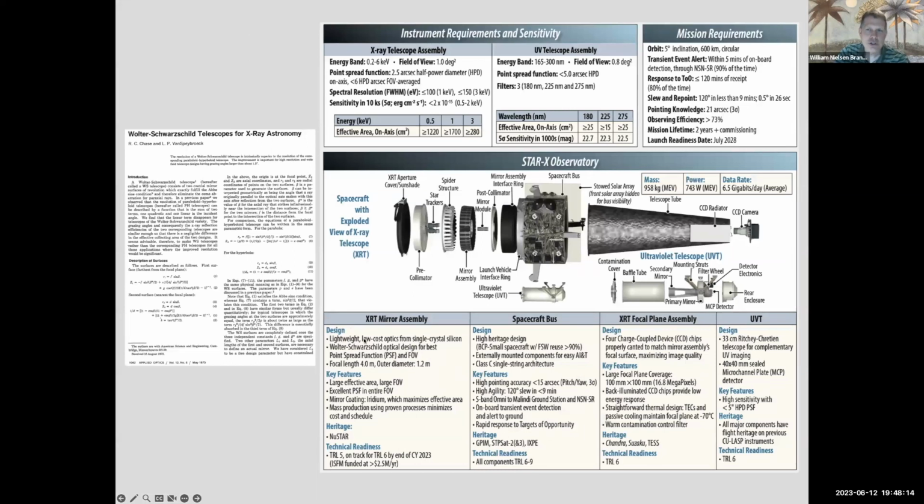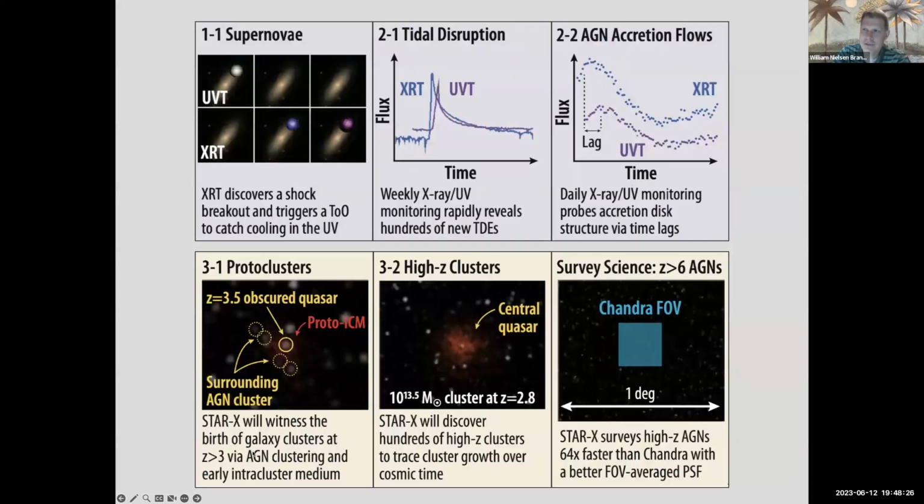Here is a plot just showing many of the typical numbers for STAR-X. I won't try to go through all of these now because time is limited, but you can refer to this later if you have interest. And there's a lot of science, of course, that STAR-X will do. In terms of time domain studies, there's a great deal of interest in doing time domain studies of supernovae, of tidal disruptions of stars, and of AGN accretion flows via X-ray ultraviolet reverberation mapping. And then on the survey side, there's a lot of interest in studying protoclusters, including the obscured and unobscured AGNs in those protoclusters, investigating high redshift clusters generally, and then targeting high redshift AGNs, where it should be very effective.